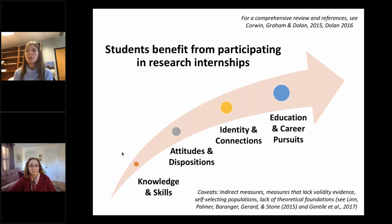We know from lots of research over many years from many folks that students benefit from participating in research internships. They make gains in knowledge and skills, both specific to their discipline and their project, but in general about what science is and how science is done. They make gains in terms of attitudes and dispositions. For example, they may not necessarily be interested in growing up to be a researcher, but they may develop more positive attitudes towards researchers and more positive dispositions toward research endeavors. They also develop identity and connections within the research community. For example, they might begin to identify as a researcher themselves, and this might then influence their career pursuits, and they also develop connections that they wouldn't otherwise make with faculty in classrooms that shape their education and career trajectories. So lots of potential benefits that students can realize from participating in research.